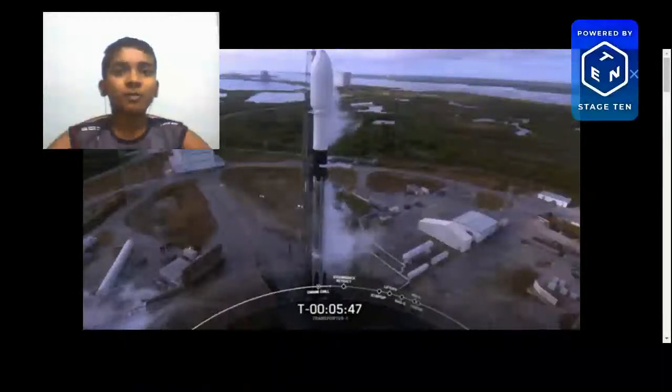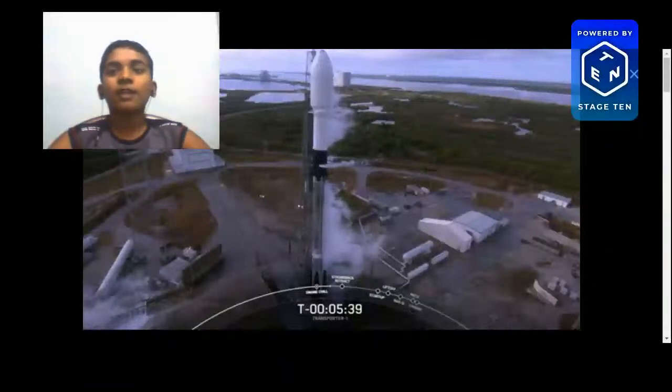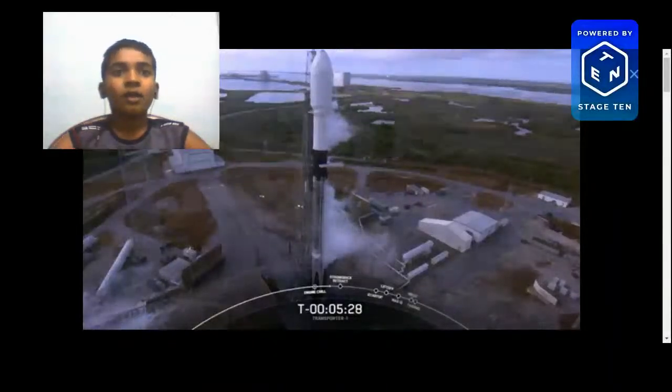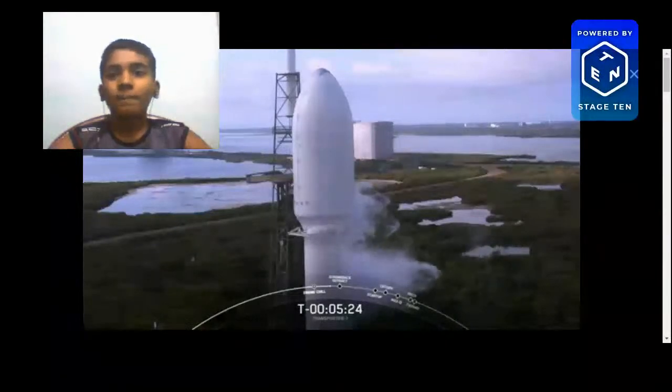This live stream will be watching the live launch of the Transporter-1 mission launched by SpaceX. It was the first dedicated rideshare mission. Some of the satellites in this mission are made by SpaceX, NanoRacks, NanoAvionics, Exolaunch. And as I mentioned earlier, today's launch is the first of SpaceX's dedicated smallsat rideshare program, which provides small satellite operators with competitive pricing.